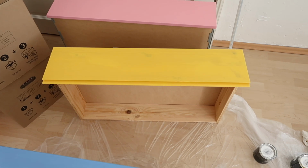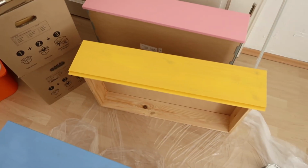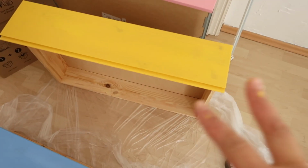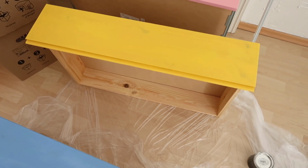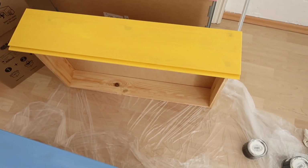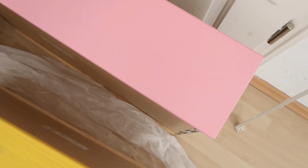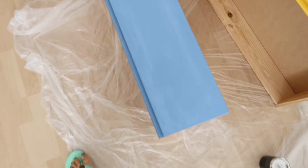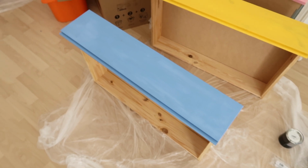I might try and go yet another time, but I don't know, because the second time seems to me like the first, so it doesn't change so much, but probably I will try again tomorrow. And instead you can see the pink is really nice and covered, and I don't know, probably it's the color or something. Also the blue looks way better. Now it needs to dry.